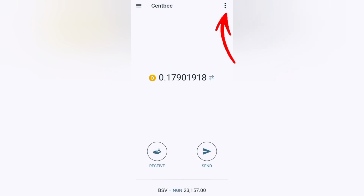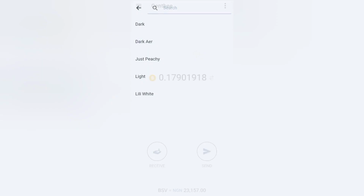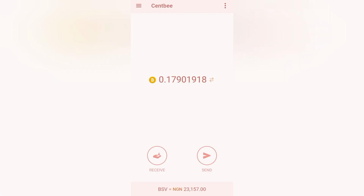Okay, now this is my account. If I tap here and tap on change theme, let's assume I change it to this. Okay, I'm going to definitely get paid for doing just that. It is really crazy, but I'm going to get paid.